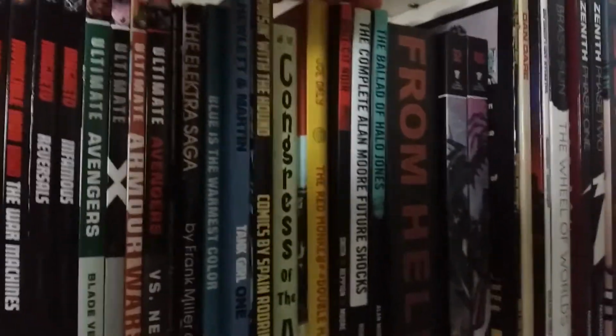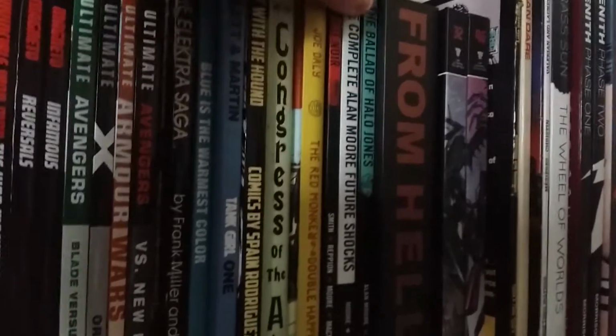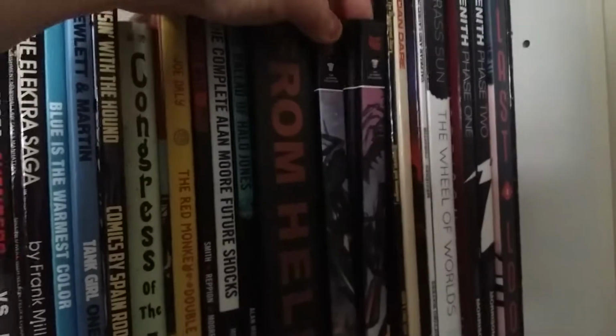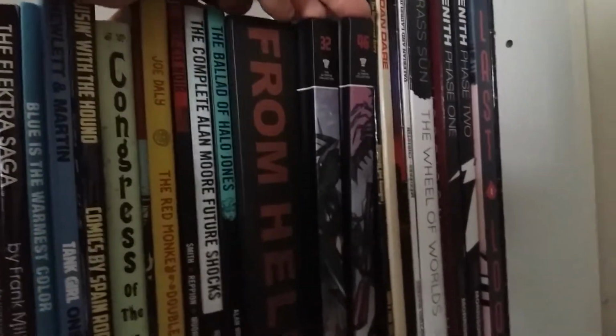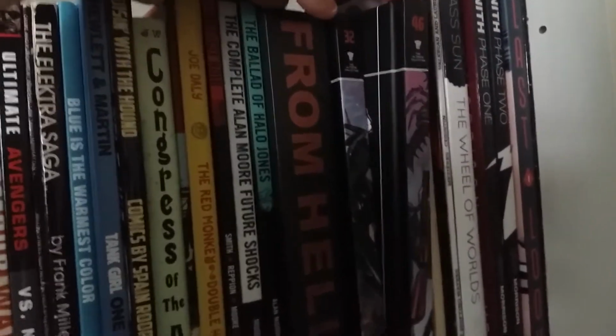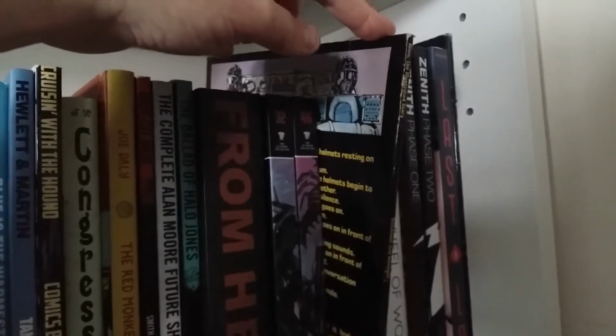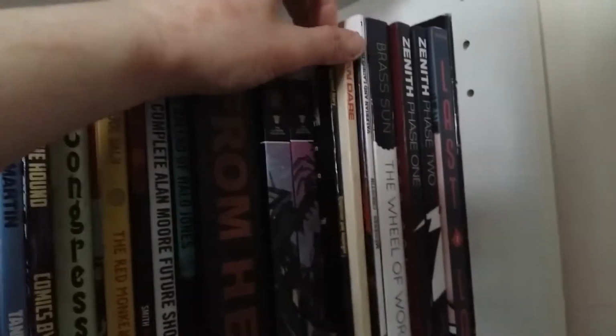This is all like British comics here from 2000 AD. The Ballad of Halo Jones by Alan Moore, From Hell by Alan Moore. These are a couple of volumes from 2000 AD's kind of magazine series. This one is actually a hardcover copy of The Ballad of Halo Jones, which is this one. Oh, what are you? You are Alien, the Illustrated Story. It's a Dan Dare volume. This is from The Death of Superman. Let's keep it here.